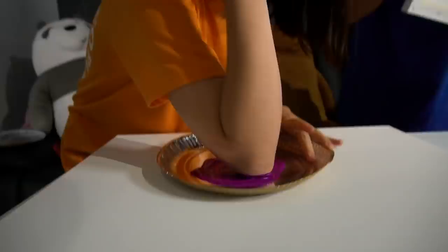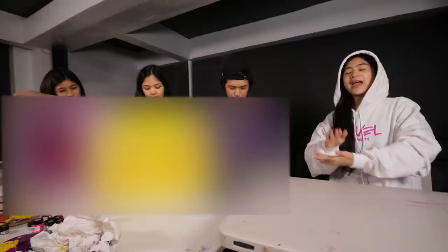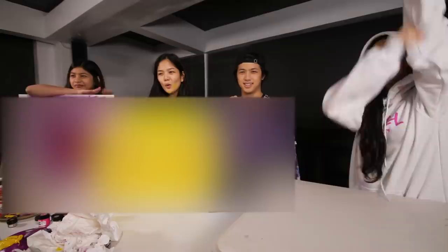Gonna be painting, but not with a brush. Of course, there's gonna be a twist. The painting that will get to go in my room and will win the prize, which is a pair of shoes. Drum roll, please! The winner is... Hey, let's go!